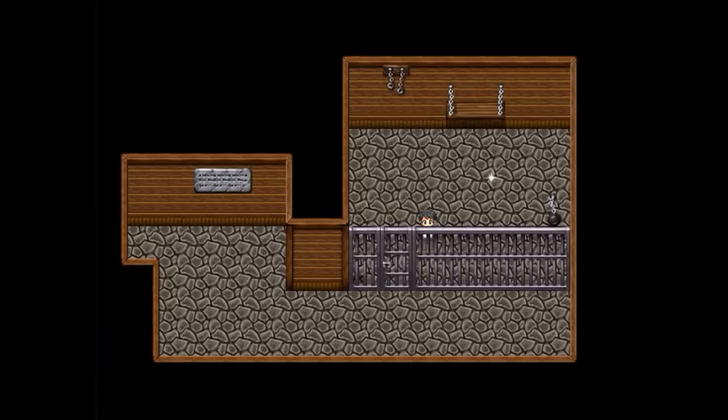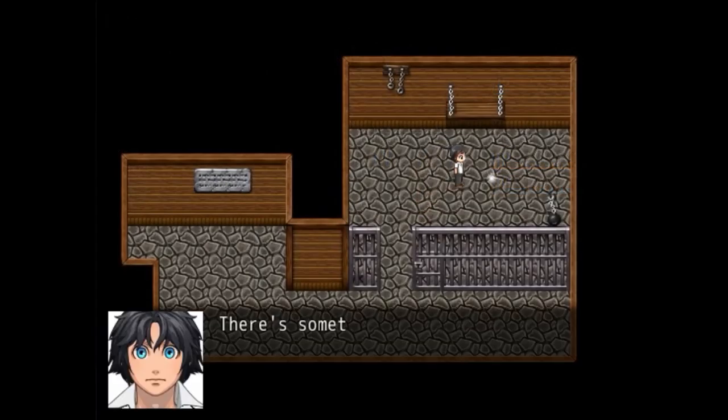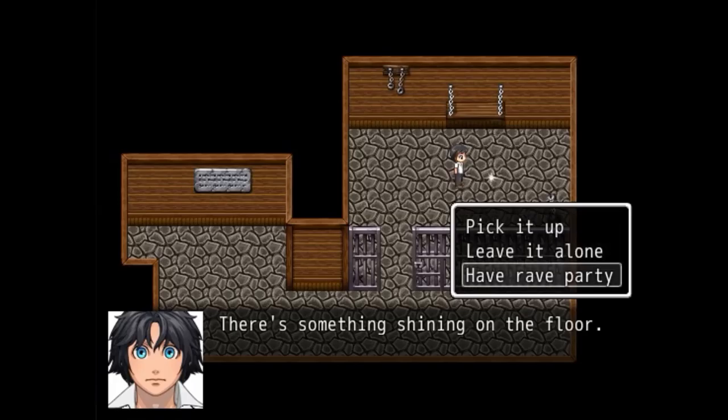Okay. Now, knowing these AO-only mechanics... I'm staying. Actually, hang on. I want to check if this still works. If I do this, and then press save, will it do it? There's something shining on the floor. Have a rave party!